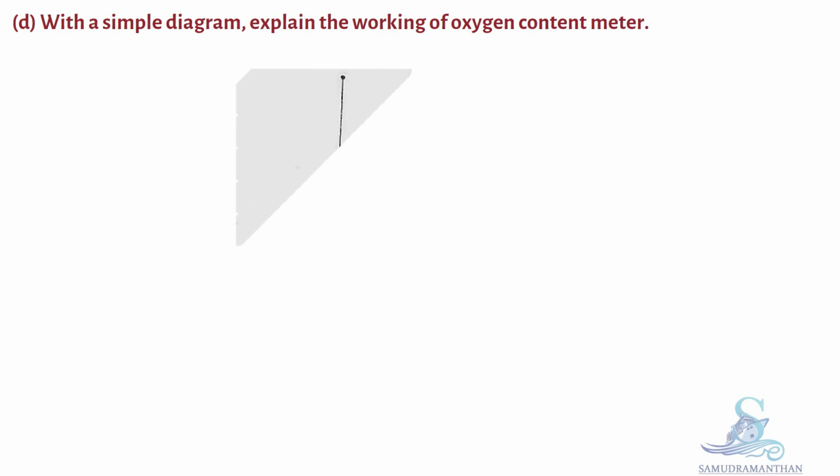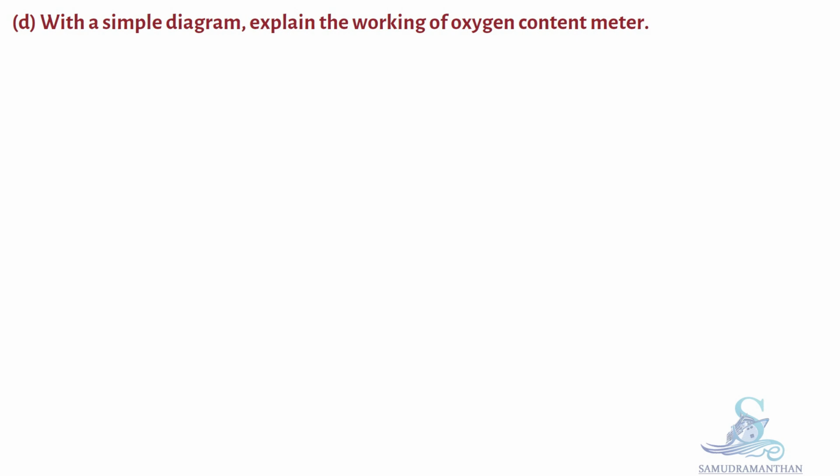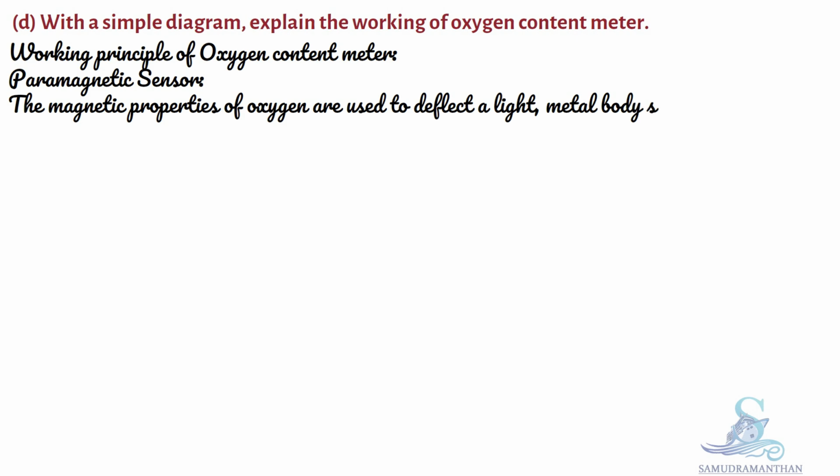With a simple diagram, explain the working of oxygen content meter. This is the diagram of oxygen content meter. Now we will discuss about it. Working principle of oxygen content meter, paramagnetic sensor. The magnetic properties of oxygen are used to deflect a light, metal body suspended in a magnetic field.